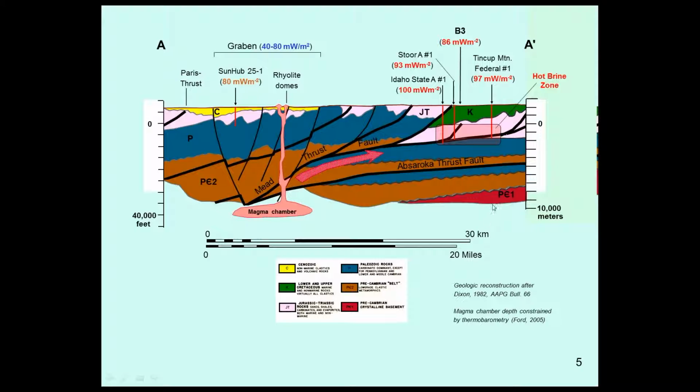A working hypothesis is that magmatic heat from the magma chamber here, the depth of which is well constrained from thermobarometry work that was done about 10 years ago at Idaho State University on the rhyolites themselves, and that constrains the depth at between 12 and 14 kilometers. And so the working hypothesis is that magmatic heat is being transported away from the graben rather than being allowed to rise vertically and ending up somehow in this hot zone, perhaps along fluid flow pathways that are dictated by these regional thrust structures. If so, this could explain the dearth of high-temperature thermal manifestations that we see in the graben itself.